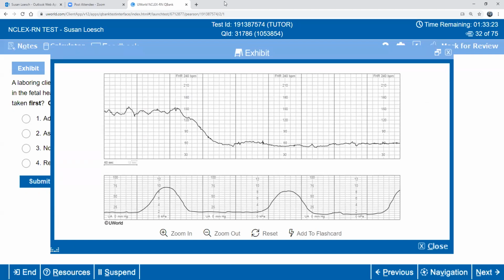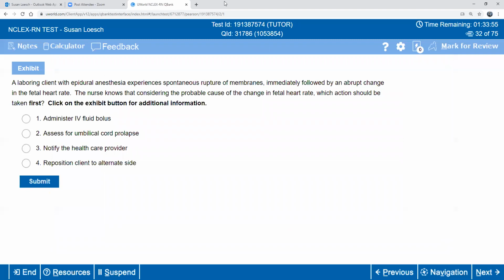All right, I see what you're saying. We're turning the patient, so I need to do something to address that. Because then I know what I need to do at that point, which is reposition, but not to the side. I need to either lift that presenting part off of the cord or put the patient in the knee-chest or the Trendelenburg position, not on the side. Fluids aren't going to help if the cord's compressed. And I don't like the alternate side because I don't know what side they're on. If they're on the left side, I might not want to put them on the right side.